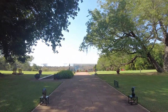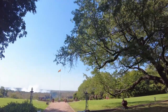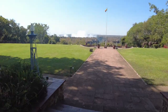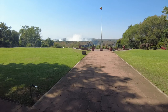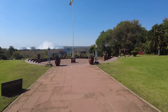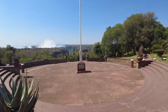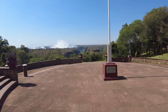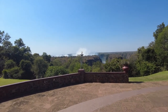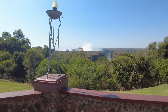Spectacular view of the bridge, and you can see the mist of the falls. You can hear the falls from here. Wow. Oh yeah, you've got the swing across the canyon there as well. And just seeing the foreground, probably not on this camera. That's incredible.